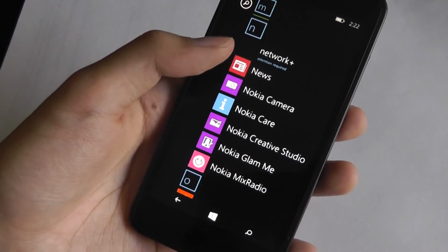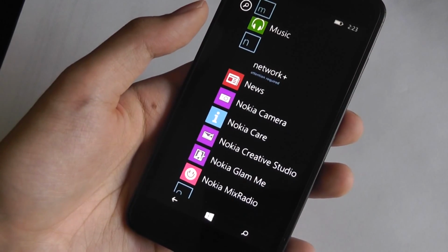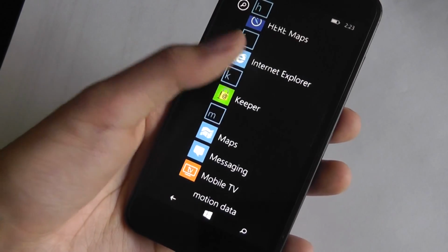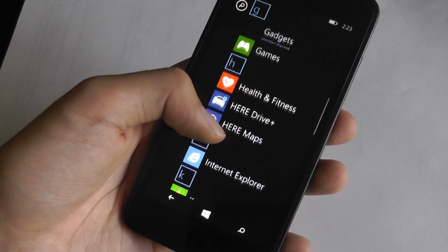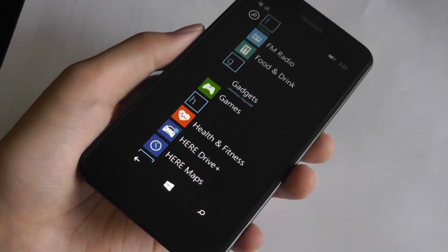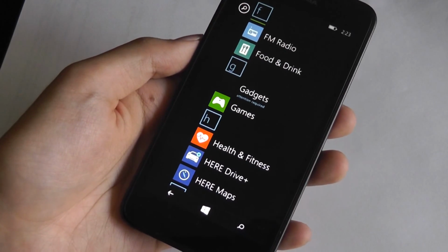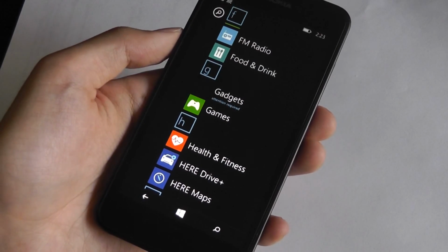Otherwise, there are some Nokia-specific things still on here, like Mix Radio, Nokia Glam, which allows you to edit your photos as well as your videos, Nokia Care. Some things are no longer accessible because of the change and shake-up there, but there's also maps for navigation. Not as good as Google Maps, but it is something that you can download through the App Store. Speaking of, the Windows Phone App Store is still not as good as Android, of course, not as good as the iOS App Store, but it is getting there. The essentials, including very popular games as well as productivity tools, have been transferred over by now, so it is slowly catching up.